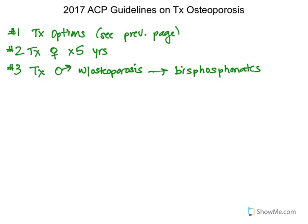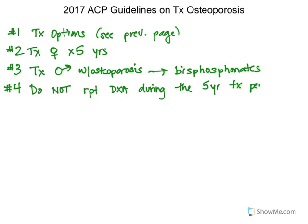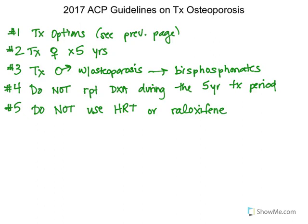And again, we're not routinely screening men, but if you discovered a man with osteoporosis, you would treat with bisphosphonate, not Prolia. Number four, do not repeat that DEXA scan during the 5-year treatment period, unless you have another reason to look. It's not going to change your management. You're going to keep them on it for 5 years. Number five, do not use hormone replacement therapy or raloxifene to treat. This was popular. And it was part of the standard of care previously.